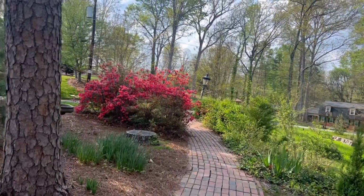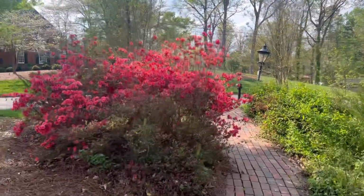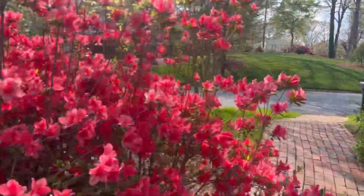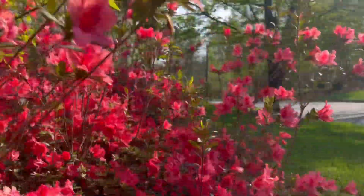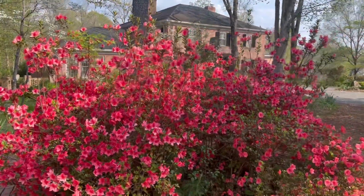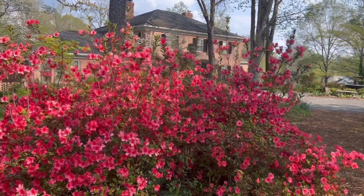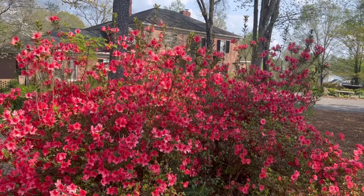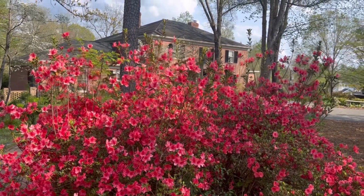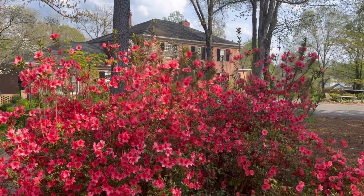Now I want to tell you, I did not trim this azalea this year after it bloomed, and it looks, you know, a little chaotic, but it's still beautiful. I did not want to trim it late in the season because when you do that, you take the chance of not having any flowers. So with any azalea, you want to trim after they bloom, but before July 4th. That is the rule of thumb, and that has always worked for me.